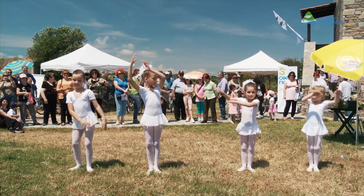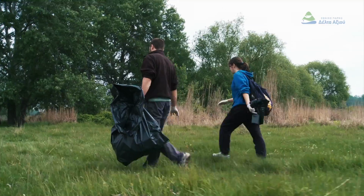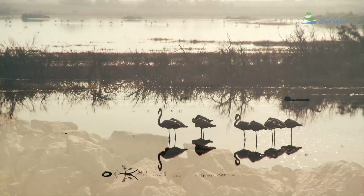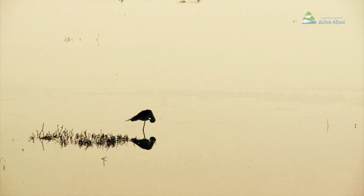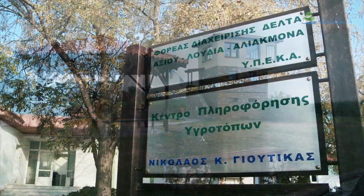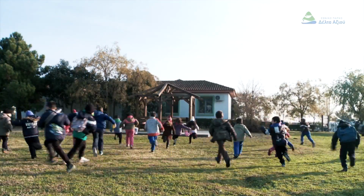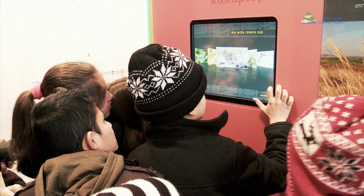It also carries out ecotours, information actions, and events, its main event being the annual cleaning campaign, which is held every spring. At only a stone's throw away from the large urban centers, the National Park of the Axios Delta offers its visitors facilities such as the new Upali Bird Observatory in Pieria and the National Park Information Center in Halastra, which welcome thousands of school pupils every year to give them a tour of the protected area.